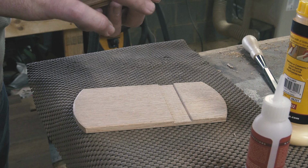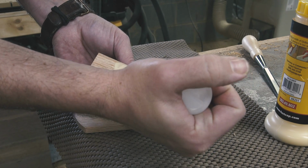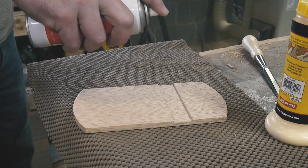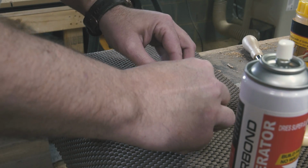To glue the runner in the dado, I'm using a combination of wood glue and Starbond thick CA glue and accelerator. The wood glue is for permanence and the Starbond is to hold the piece in place while the other glue cures. It works really well, especially if you don't want to wait on clamp time for a project like this.